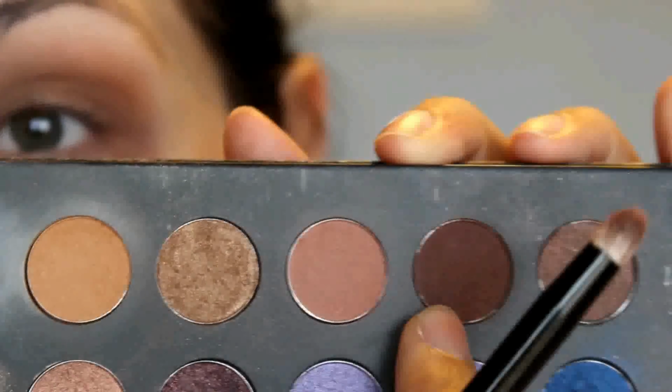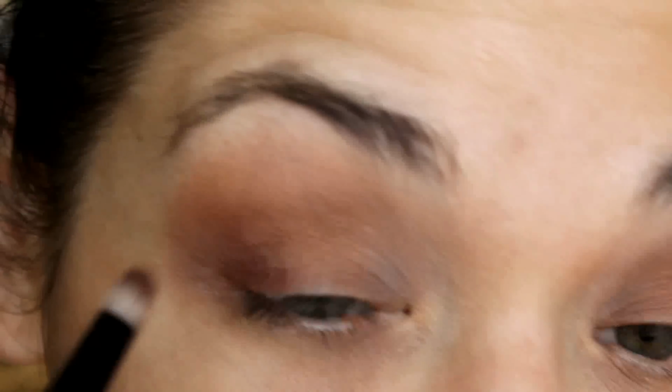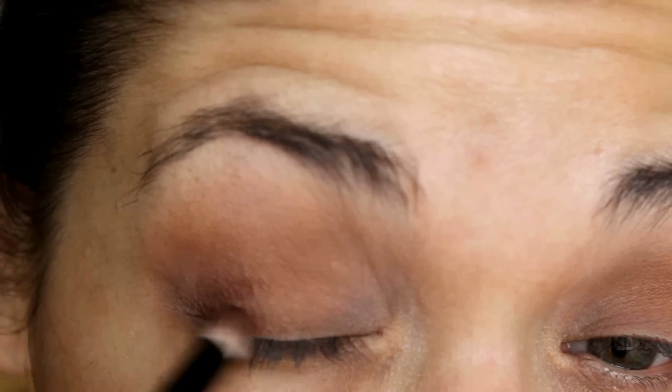Going to the shade next to it, this darker brown matte shade, and a pencil brush, I'm just going to take that to the outer V of the upper eyelid and sweep it just a little bit into the crease as well.